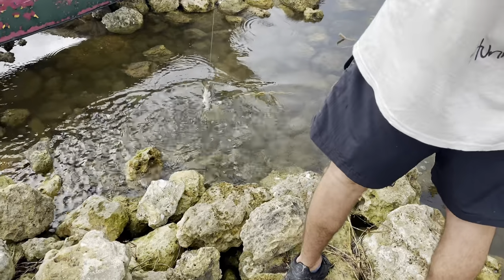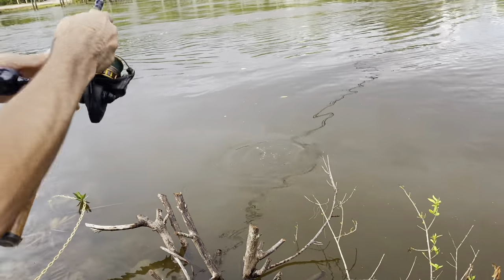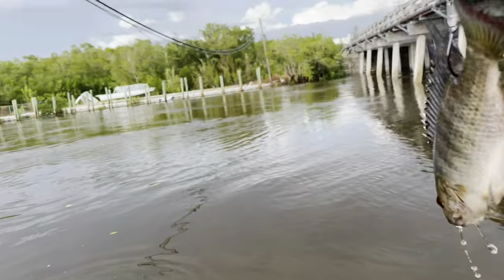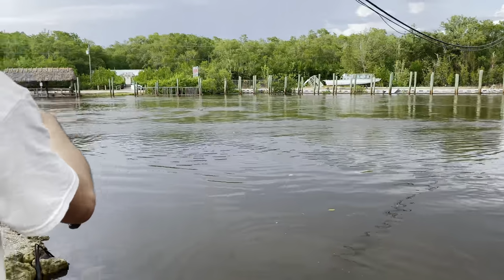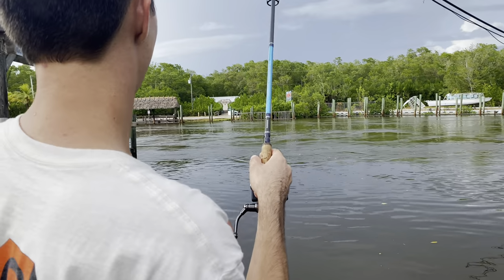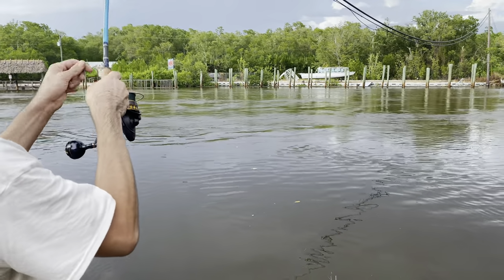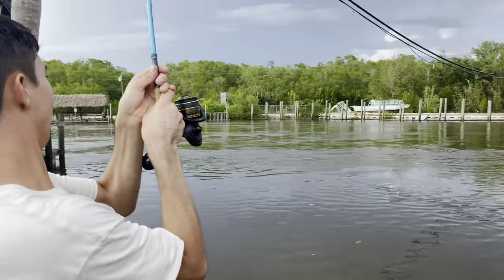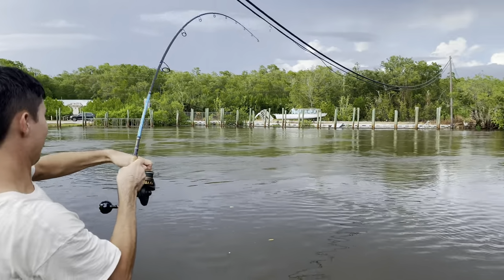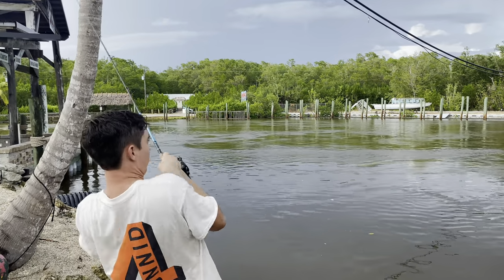Wait, let me see your tilapia. Oh my gosh! Dude, look at your tilapia. Wait, show him your tilapia. Dude, hold on, let me grab it. Oh, you're gonna get him. Dude, freshwater bull sharks, baby! Let's go. Oh, he's got him! Oh my gosh. Dude, pull him away.